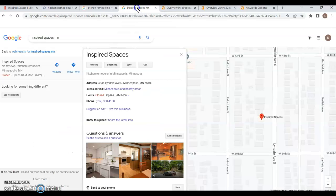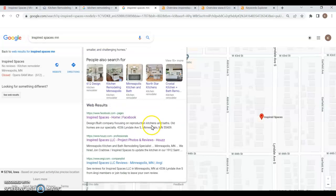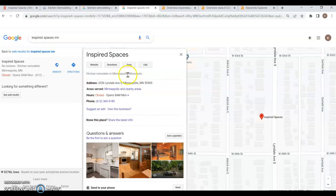Now, how do you do that? Well, I've got your profile pulled up here, and there's a few things that I can give you tip-wise to help get you up at least a little bit higher than what you're at now in the Google Business Profile area in the map pack.